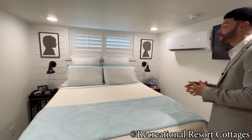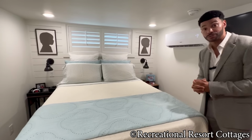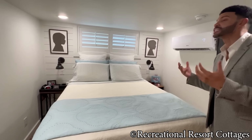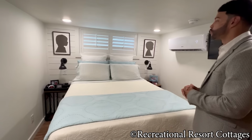I'm telling you, just because you've been binge watching some tiny home TV shows, you ain't come to Recreational Resort Cottages yet. This is what you can get in tiny home living, is you can actually have a sleepable, functional bedroom. And this right here, the Roberts are proving that.